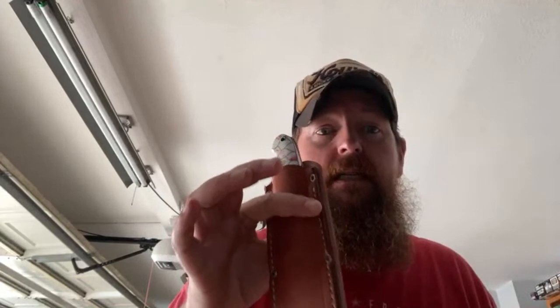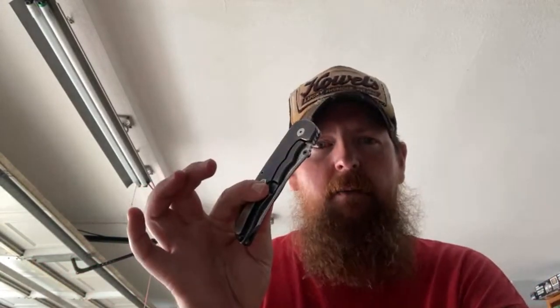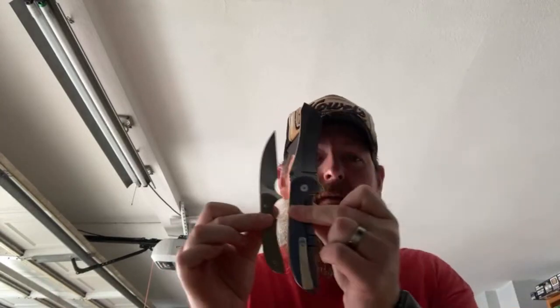I actually have EDC'd this because where I'm at in California, the carry laws for a fixed blade are rather loose. As long as I don't have this covered by clothing, as long as you can see it, then I'm not violating any laws. I'm not carrying concealed. Which is weird to me because I don't have to have a pocket knife out where you can see it. You know what I'm saying? Like if this is covered by my shirt, I'm not carrying concealed. But to tell you the truth, this is a significantly larger knife. I don't understand some of these rules and laws and things like that.